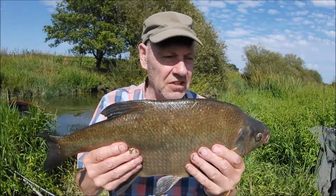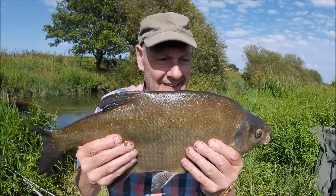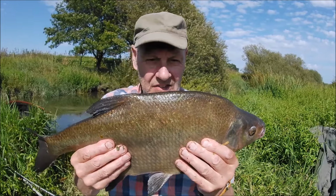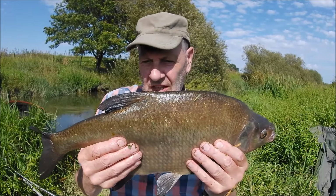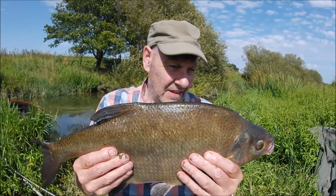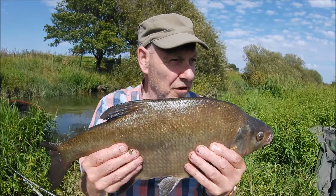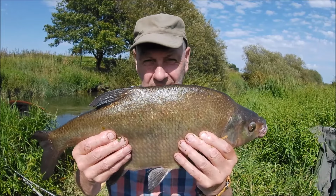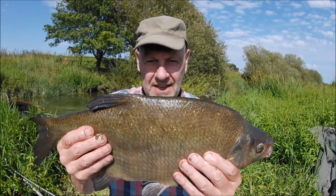Well, second bream of the session. This goes just under 4. It's a lively fella, keeps wanting to get away. I don't blame it. I'll get it back in a second. I'm well pleased with this. Brilliant stuff today. So it's 2 bream now, 1 of 3 and 1 of, I think this was about 3:15, just a shade under 4.